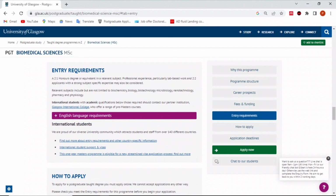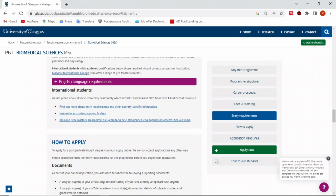So you check the fees and funding, and check the entry requirements. It's very important that you check. Here you look at it: a 2-1 honors degree is required, and if you have a 2-2, then you have to have strong subject-specific expertise and you may be considered. You can see relevant subjects here: biochemistry, biology, biotech, microbiology, pharmacy, and so on. You also look at the part that is for international students, and make sure that you're always reading the international student part of any website because that is the part that's most relevant to you.